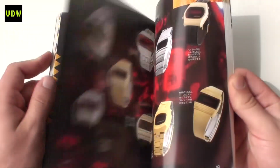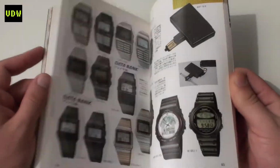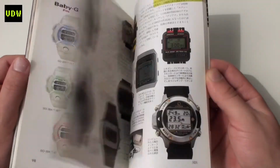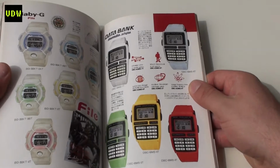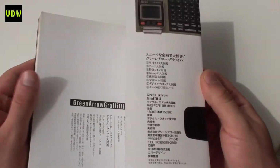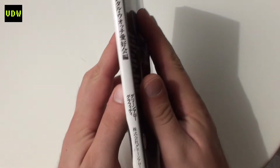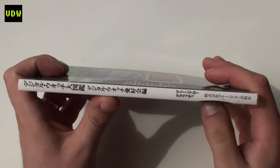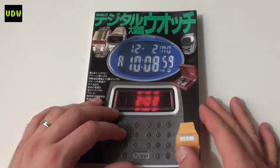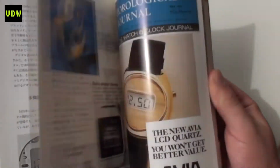It explains briefly how watches work, digital watches. It shows exploded diagrams, and it has a fair amount of LED watches as well. And going through the book, we can see that it has a lot of reference to the data banks and G-Shocks. What this book brought new to me is the data bank Mondo style, and I didn't know that there are red, yellow and green colors, so that's why I like books, because they show you models that you didn't know about.